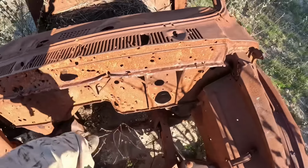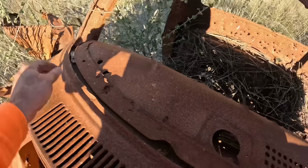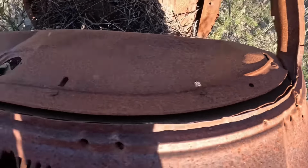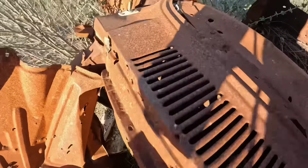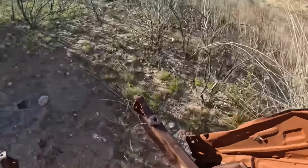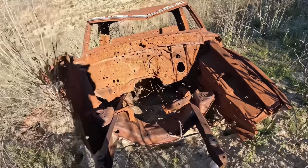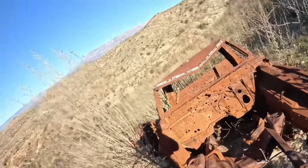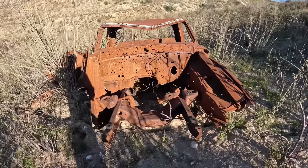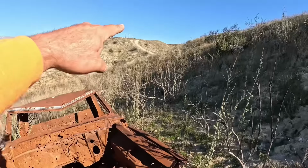This is going to help a lot of people right here. These two speakers, I think. I love finding old cars like this. It's one of my favorite things to find, is vintage Americana. Nothing better, honestly. I'm guessing the road's right above us. Well, there's a road right there, so yeah.